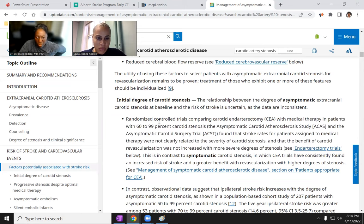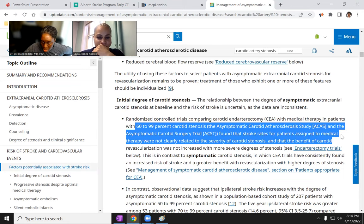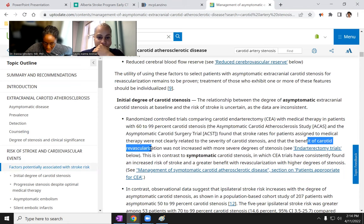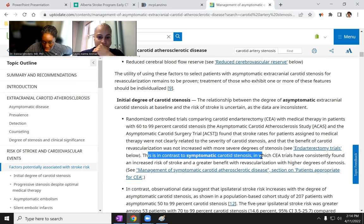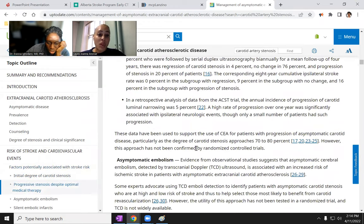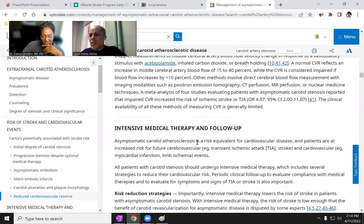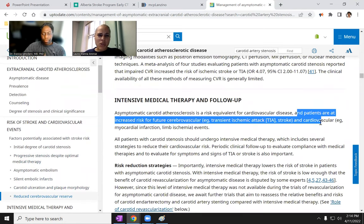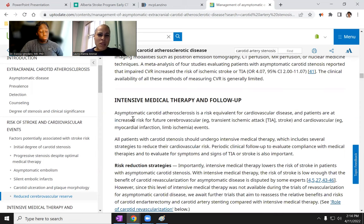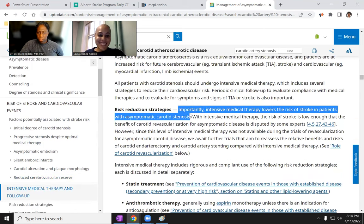Oh, check this out. They did randomized controlled trials in patients with 60 to 99% stenosis who are asymptomatic, and they found that the benefit of carotid revascularization did not increase with more severe stages of stenosis. This is in contrast to symptomatic trials. I see. So the asymptomatic patients, it's not until they become symptomatic that we need to consider either stent versus CEA. If I'm not mistaken, I believe CEA is actually superior to stent because of stent reocclusion rates, and I don't have an article to quote that. No, I believe you.